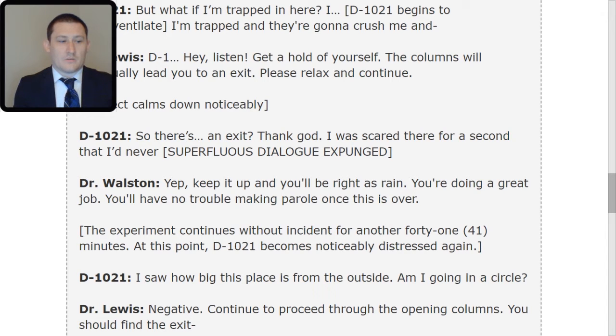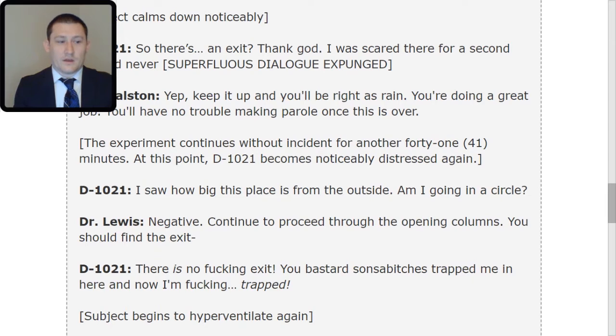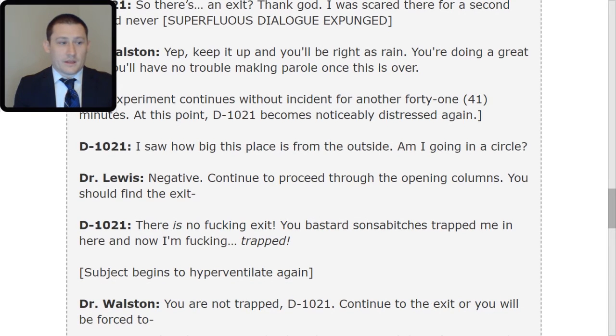D: I saw how big this place is from the outside. Am I going in a circle? Lewis: Negative. Continue to proceed through the opening columns. You should find the exit. D: There is no expletive exit. You expletives trapped me in here and now I'm expletive trapped. Subject begins to hyperventilate again.